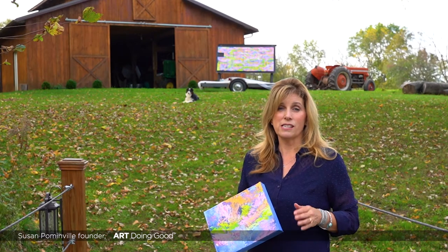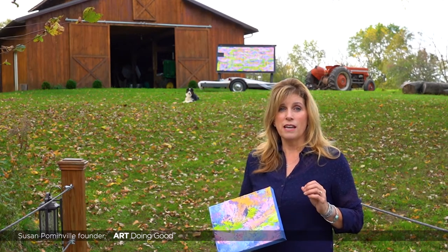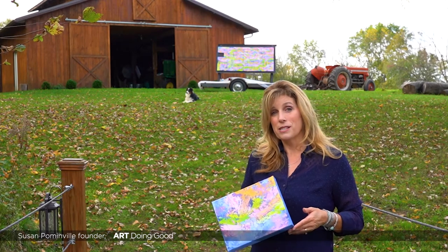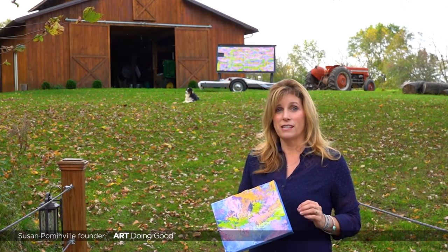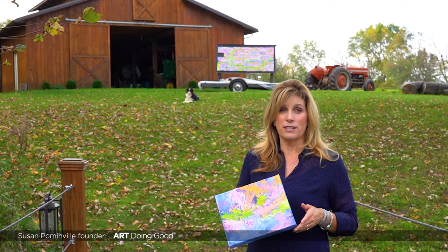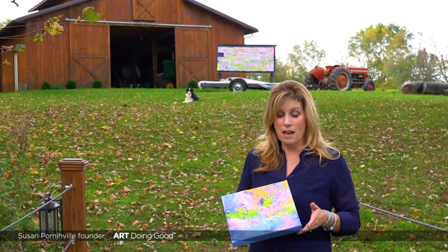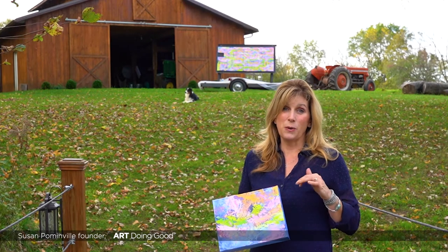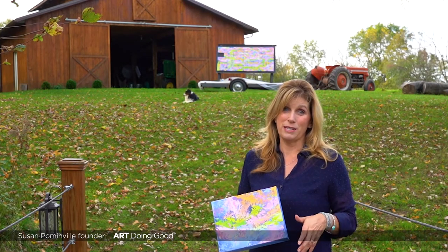So what that does is it shows the piece that you purchased and then how that piece fits into the larger work. And since Hope Scarves' Colors of Courage is celebrating their 10-year anniversary, I have mixed 10 carats of diamond into this painting. So each piece has a little bit of diamond in it.